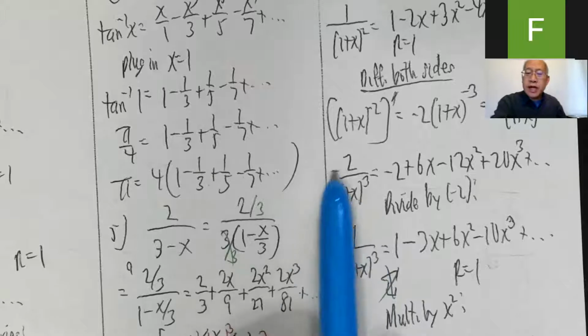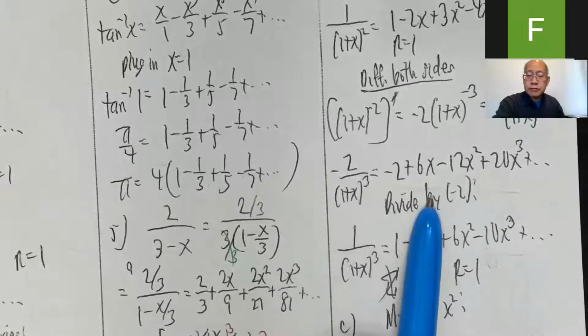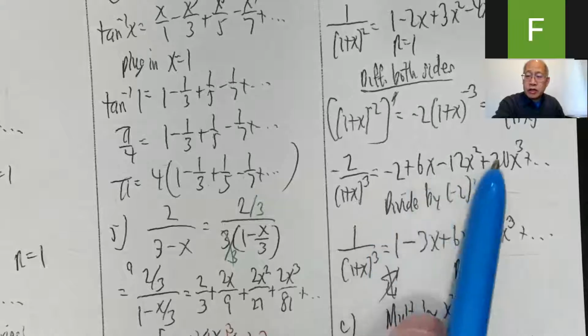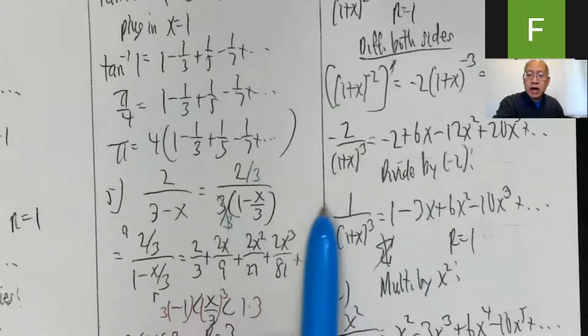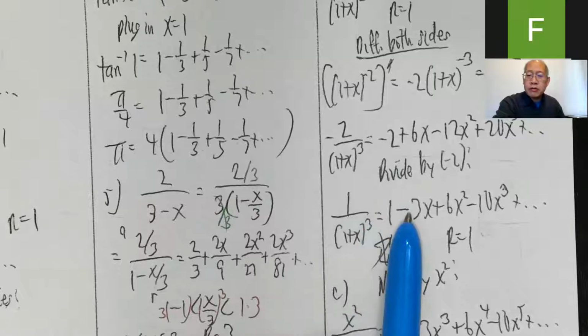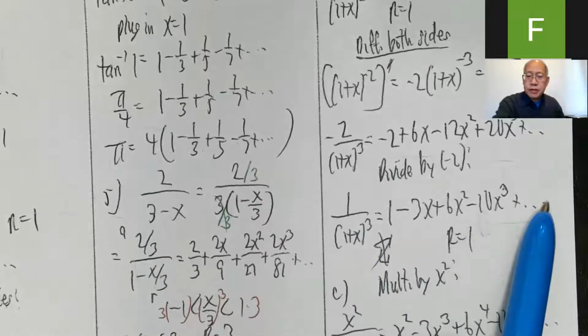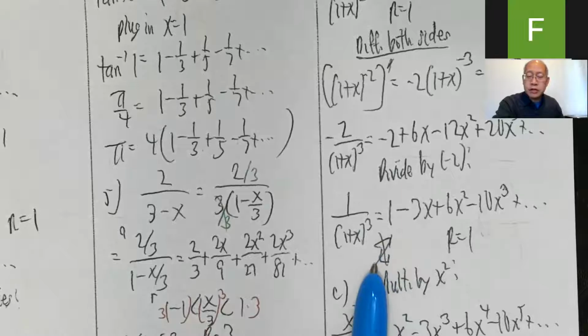In the homework question, it asks for 1 over 1 plus x cubed. So I simply just divide by -2. And very conveniently, all of these are even. So divide by -2, I've got it. 1 over 1 plus x cubed. Divide all these guys by -2. 1 minus 3x plus 6x squared minus 10x cubed plus dot, dot, dot. Okay. This tells you don't have to write the summation notation if you don't want to.